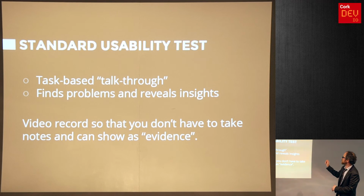First of all, in a standard usability test, you give people tasks, they run through it, and they say what the problems are. You find out what the problems with your website are, and you also get some insights into what people are thinking. Just as a tip, you should always record what people are doing. Capture the screen and capture their faces as well. When you go back to your company and say people had difficulty with this, the guys there won't believe you, and you need a video to prove it to them.